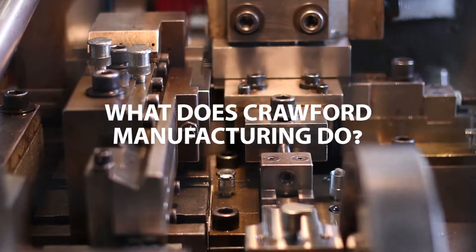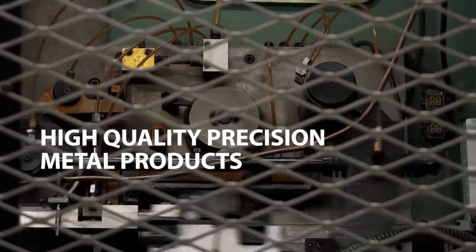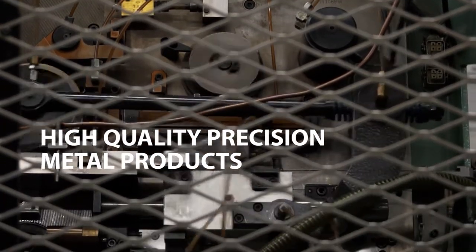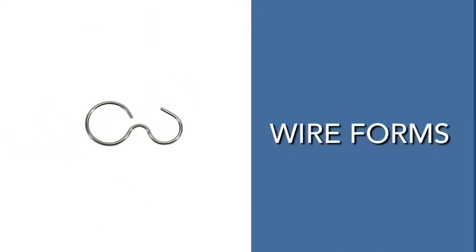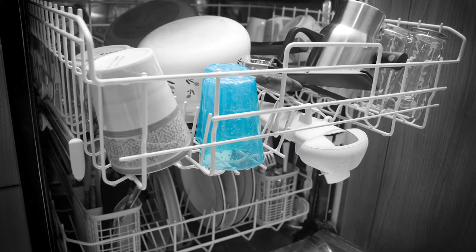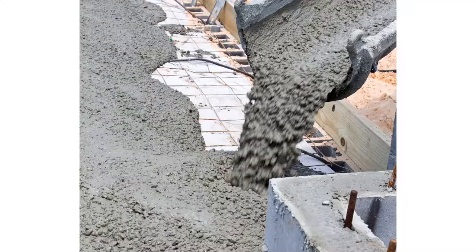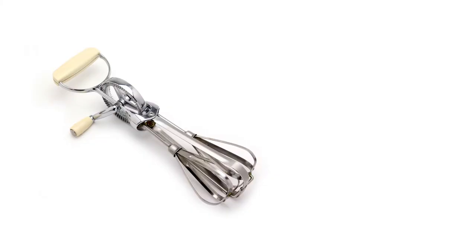People often ask me, what does Crawford Manufacturing do? In short, we combine 50 years of manufacturing excellence to produce high-quality precision metal products. We are a precision manufacturer of metal components, specifically metal stampings, wire forms, wire EDM products, springs, and assemblies. Our varied parts go into products as diverse as dishwasher baskets, automobiles, construction projects, retail products, kitchen utensils, and more.